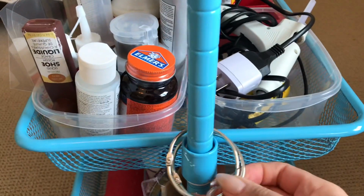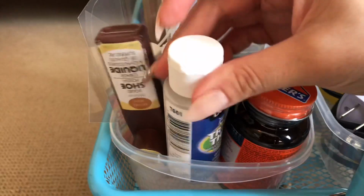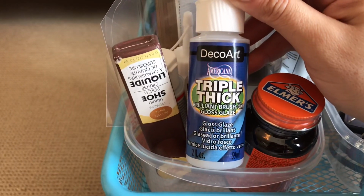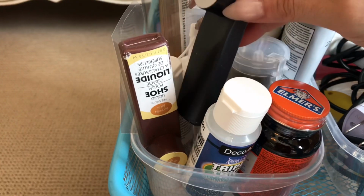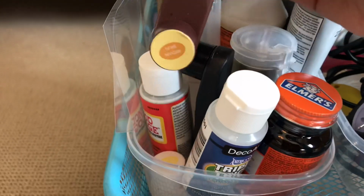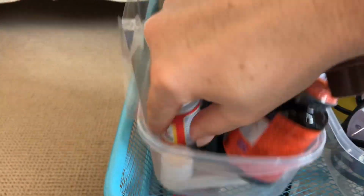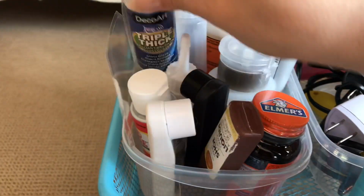And on the other side, this is just a mashup. Oh, here are some more rings, and then here's a mashup of stuff. So I'll go through. This is a triple thick. It's a Brilliant Brush On Gloss, which is kind of cool. And then I've got some shoe polish that actually Sue sent me in the mail, happy mail. This is from the US. We don't have these here in Canada. And I was looking for this white shoe polish, and she was so kind to send me a package. And so I did do a DIY with it on the channel, and you guys can take a look at how I stained some wood if you're interested.